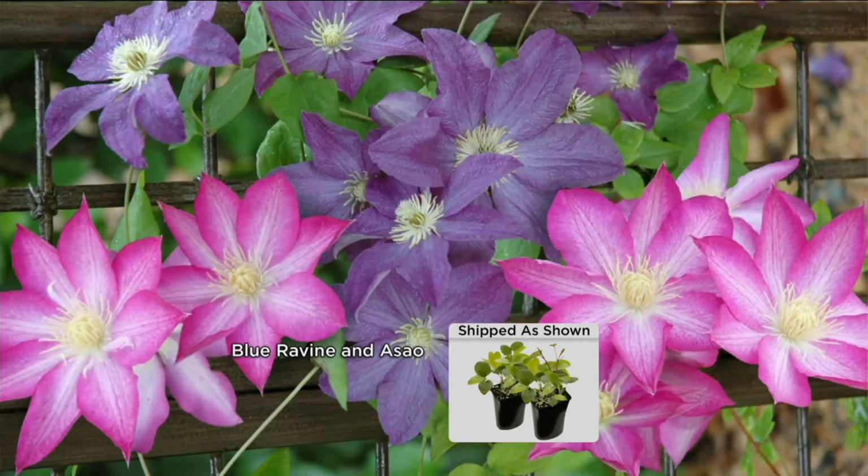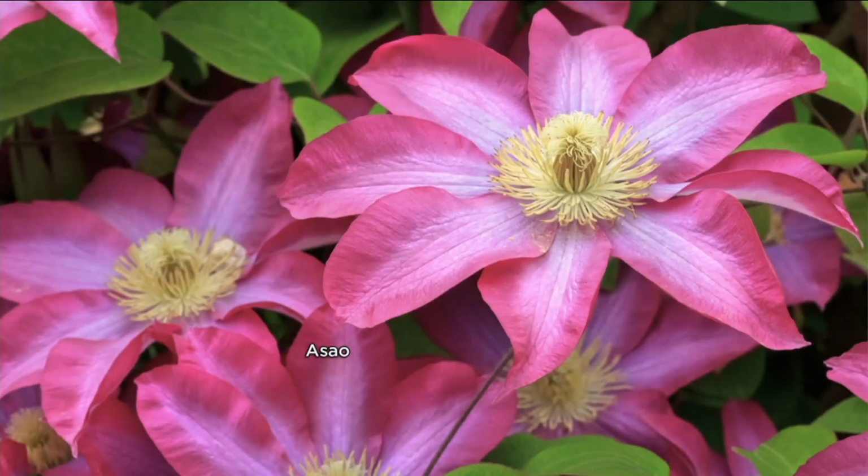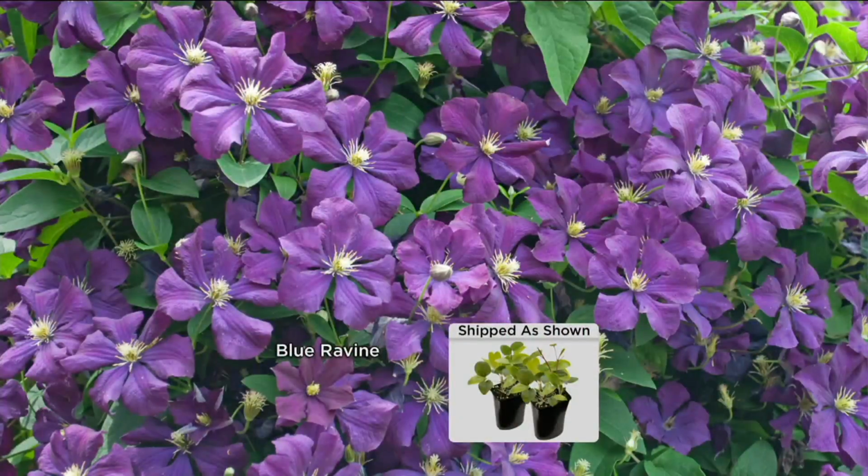But good plants. I also mix these in with my climbing roses. They're good companions. And there's Blue Ravine and a Scio. That is one that you're getting in the collection. Those are both in the same pot, by the way. Here are the blooms, taking a separate look so you can see how they look up close. And the blooms are really, really big, 6 to 8 inches across. Wow. There's the Blue Ravine that goes with a Scio.